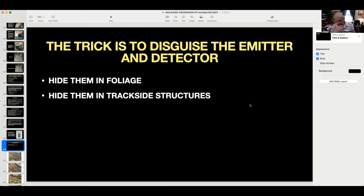The downside of using emitters and detectors across the track is that you see them. They've got to be high enough so that a freight car will block them. In other words, they're not real low, because then they would be shining underneath the wheels and it wouldn't do any good. So the downside is you've got to hide them. You have to find ways to hide them in foliage or in trackside structures.